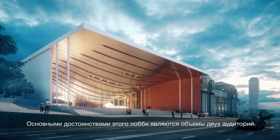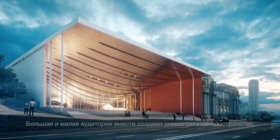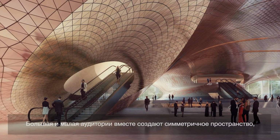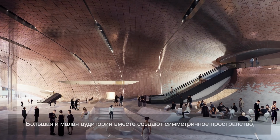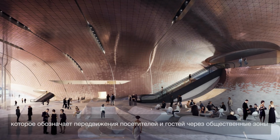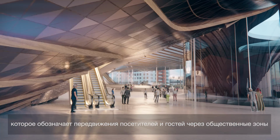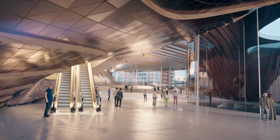The main features in this lobby are the volumes of the two auditoria. The grand auditorium and the small auditorium come together to create an inverted topography that signals and signifies the movement of visitors and other guests alike throughout its public spaces.